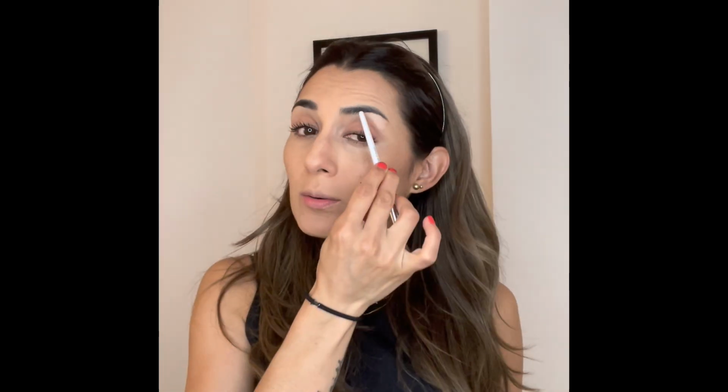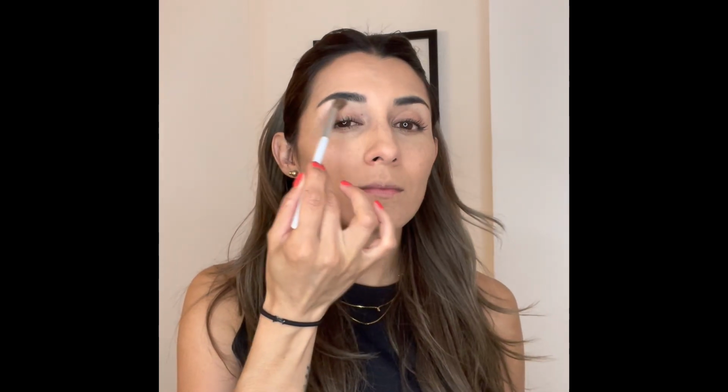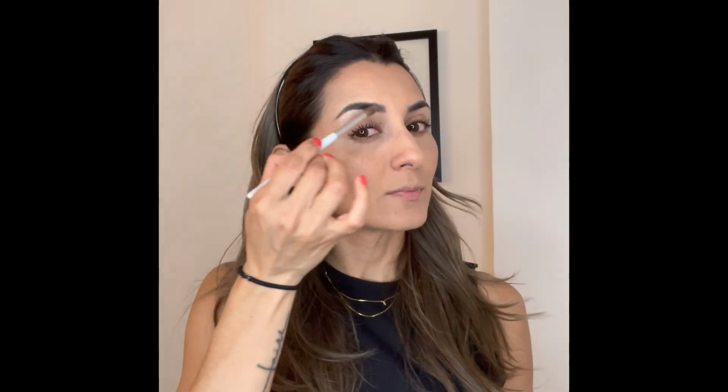All right, so I applied my setting powder, and we're gonna move on to defining the under eyebrow area and then the eyelids. So for the underbrow area, we're gonna go with a lighter eyebrow shadow, very light. There we go. You just need a little bit, you don't need a lot. Okay, good.